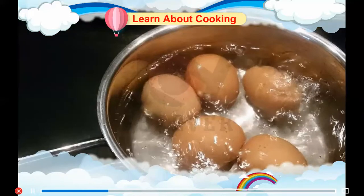Boiling. In boiling, the food is put in water and is allowed to heat up until it boils. Rice is cooked by boiling. We eat boiled grams, potatoes, and sweet potatoes.